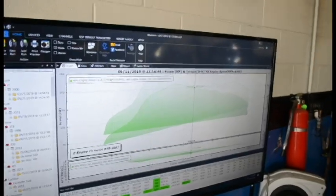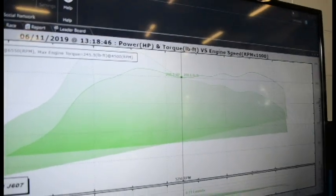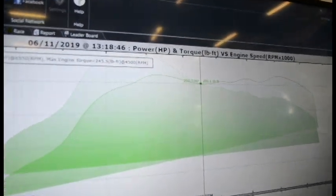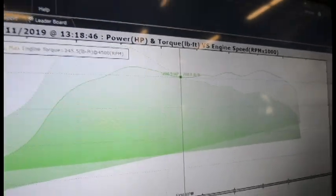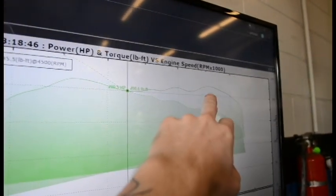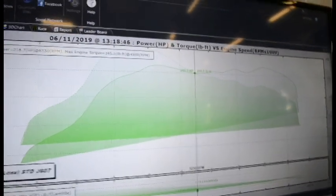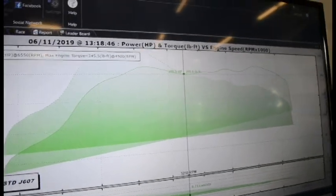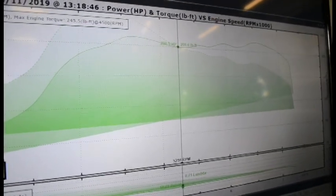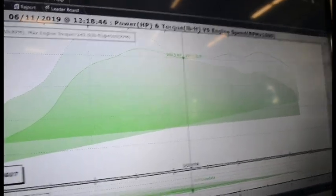So it did significantly better on that last pass. It has one small dip right here in the mid-range that I'm going to try and clean up a little bit. Unfortunately, we are about maxed on the injectors up here, so we're not going to really be able to add more boost up there and make more peak power up top. It did just do 220 and 245 at 19 pounds peak. Again, we are on the stock turbo and stock injectors, which are pretty much maxed, so we're not going to be able to make much more power.